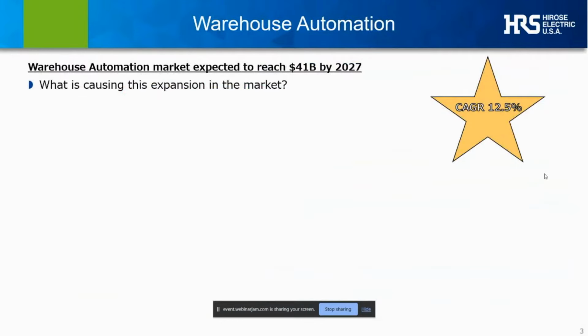So let's jump in. The warehouse automation market is big. It's actually expected to reach over $40 billion by 2027, which is only a handful of years away. But ultimately, what is causing this expansion? So the first point is COVID-19. The pandemic has actually led warehouse operators to consider accelerating or quickening their timetables to adopt different types of robotics and automation in their warehouses, especially those who have successfully deployed these types of robotics have not only created safer workplaces, but also enhanced productivity to meeting the increasing demands of e-commerce.